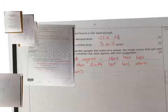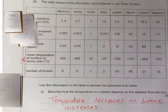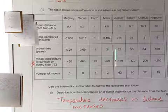And then the same with the orbit time then. I've put 3 to 11 years because you've got the orbit time of 2 and 12 there. So it's going to be between that.